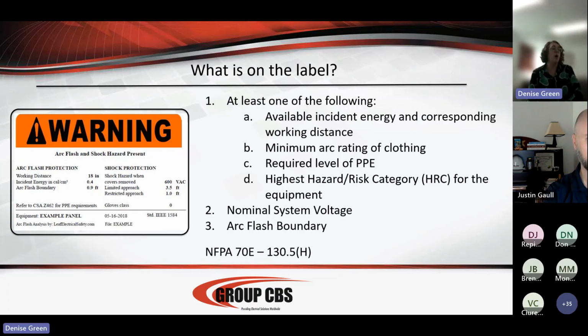Sure. So on this particular label, the arc flash protection is listed on the left. The shock protection is listed on the right. There is no rule on which order everything has to be in. All of the labels just have to have these components on them. It has to list what the arc flash boundary is. It has to list either the calories, this one is 0.4 calories, or the hazard risk category for the clothing. So like the 0, 1, 2, 3, 4 that I showed you on that chart, it's got to have one of those on there.